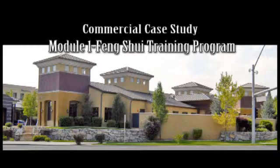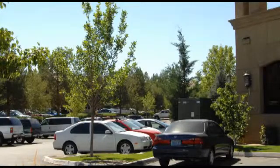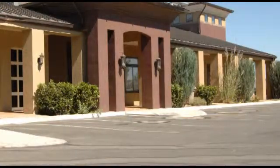Great commercial case study taken from my Module 1 Feng Shui training program, and it demonstrates specific Feng Shui reasons why a tenant on one side of the same commercial development, with very similar architecture in the same location, can do very well over many years, and at the opposite end of the development, tenants flip in and out of the space, failing to make their necessary cash flow and new business to support themselves. In the next slide, we see one of the key Feng Shui issues present.